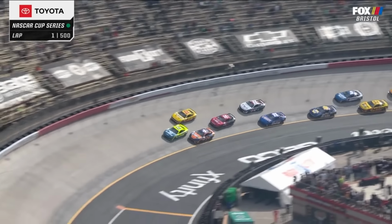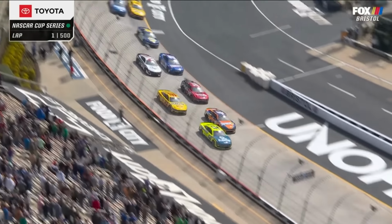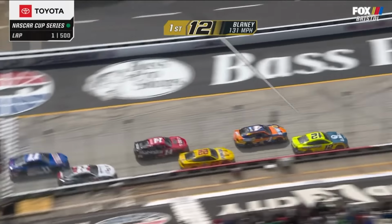A lot of Fords up front so far. Well, you see Ryan Blaney get loose, and this is going to happen a lot in these first few laps until they get that resin run in and get the top layer knocked off of it and the rubber put into it. We see Josh Berry underneath Ryan Blaney, but things are going to happen fast here at the beginning, boys.